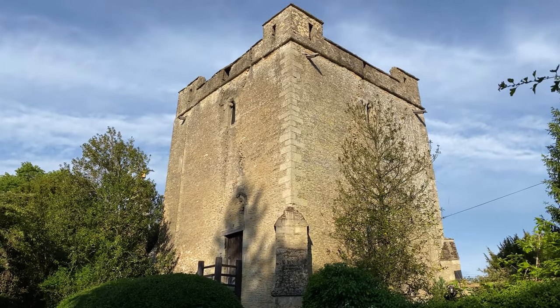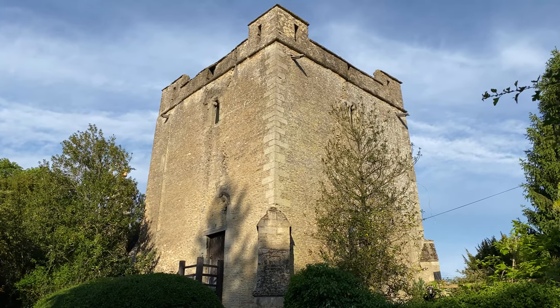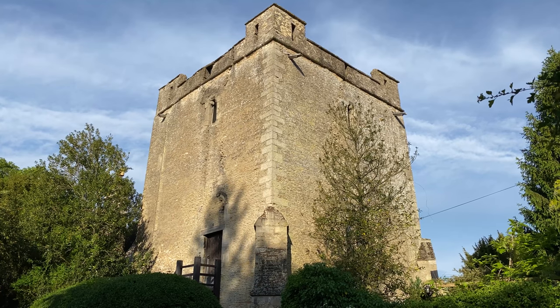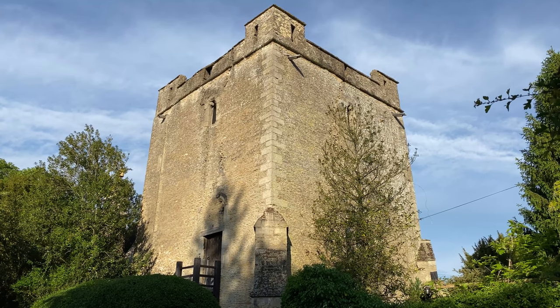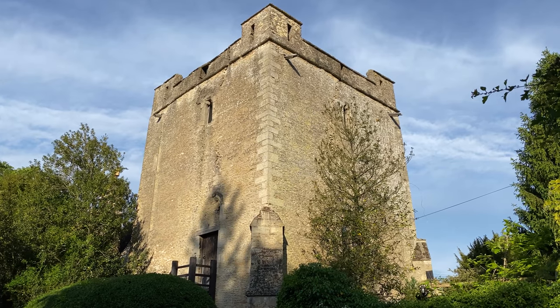The tower itself actually came to prominence in the 1940s when it was discovered that there was wall art inside, what they call domestic wall art, mainly of religious icons. I'll put some of the pictures up so you can see the sort of art that's in there.